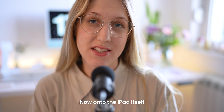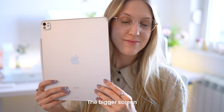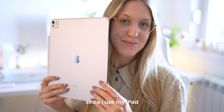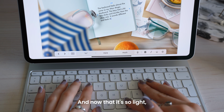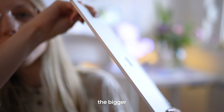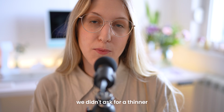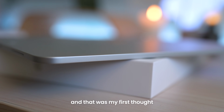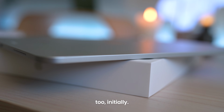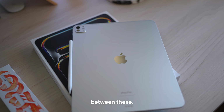Now onto the iPad itself and the Magic Keyboard. I got the 13-inch one. The bigger screen means a lot to me since I use my iPad for so many different creative projects. And now that it's so light, the bigger the better, in my opinion. I've heard many people say we didn't ask for a thinner or lighter iPad, and that was my first thought too initially, but after some time in my use case, I really noticed a difference between these.